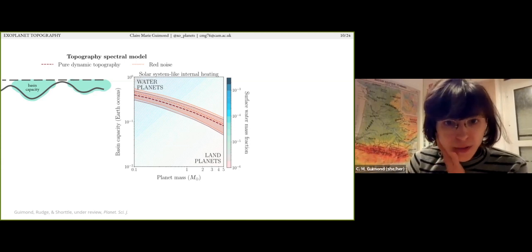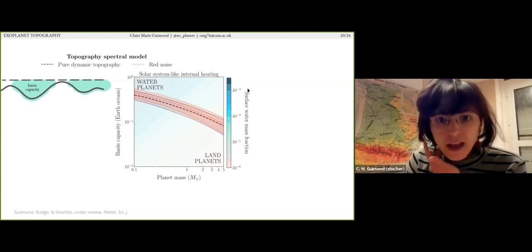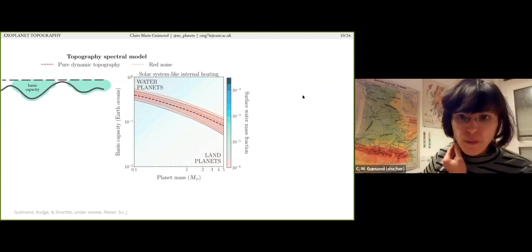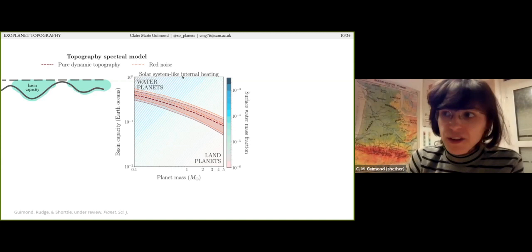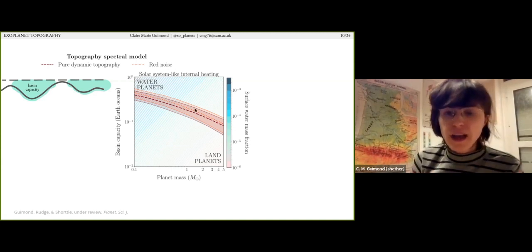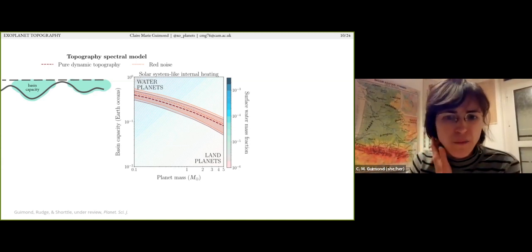So I'll walk us through this plot because there's a bit of interpretation. These swaths are scaling for this integrated volume underneath the highest points of the dynamic topography for different slopes of the power spectrum. So this is the pure dynamic topography that I extracted, and then this red noise. And you can see that they're not very different, and that's because at the low degrees, they're roughly the same behavior, and that's where it matters.